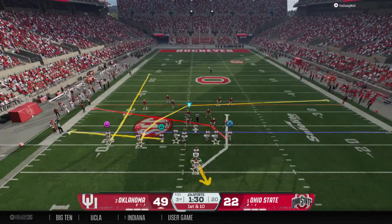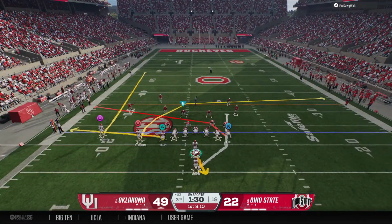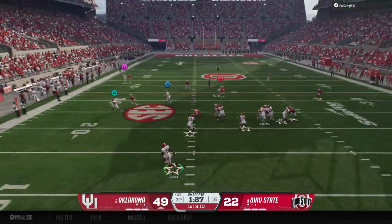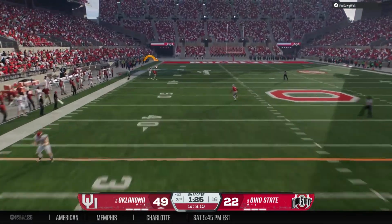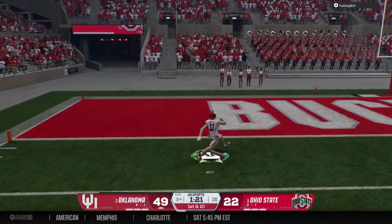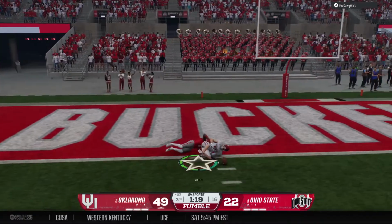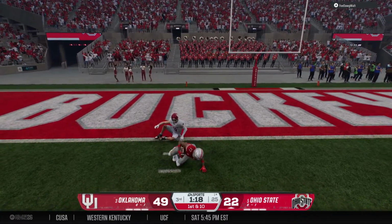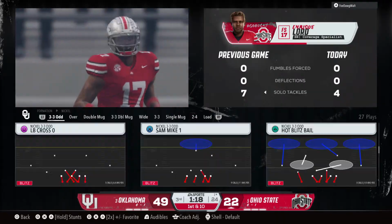1st and 10. And they'll start the drive here from the 23-yard line. Play action here on 1st down. Looking for a man deep down the left side. And he hauls it in to the 15, still going. It's a fumble. Defense makes the recovery, a turnover. Oh, what a play by this defense.